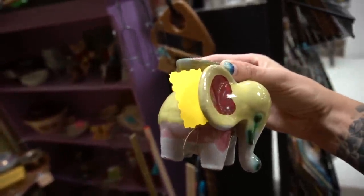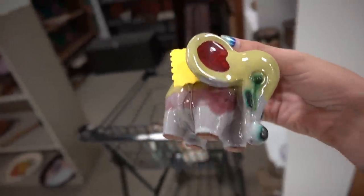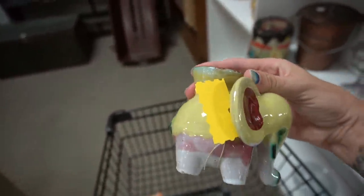I think I'm gonna buy him. I love the glaze on there. I'm just not sure about that top, the hole in it.